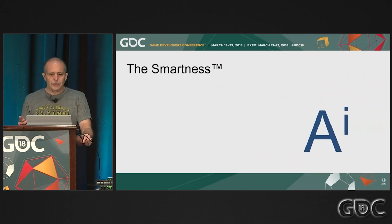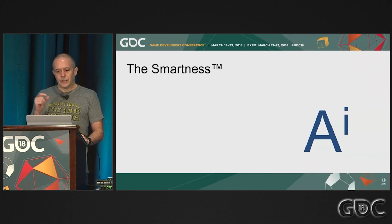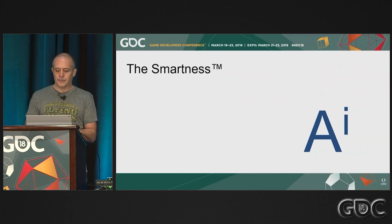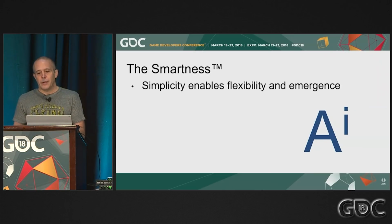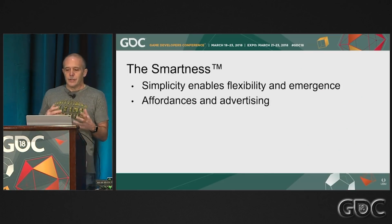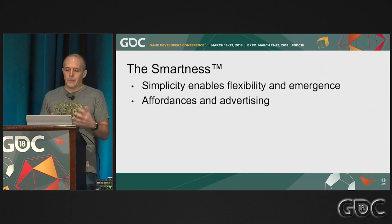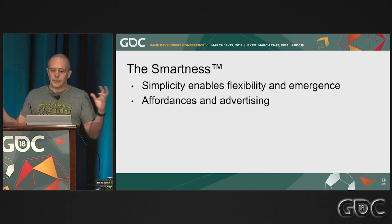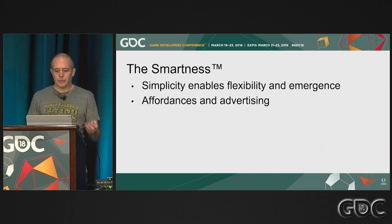I usually refer to the AI in The Sims as big A, small I, because it's marginally intelligent and it's really, really artificial. But in many ways, it's that simplicity that makes it possible for so many behaviors to work together and for emergent situations to arise. And the way it works is essentially the Sims look around the world, asking objects what affordances they have, what interactions are possible. We say that those interactions advertise to the Sims, telling them which motives will be satisfied and by how much, and so on if they perform those interactions.